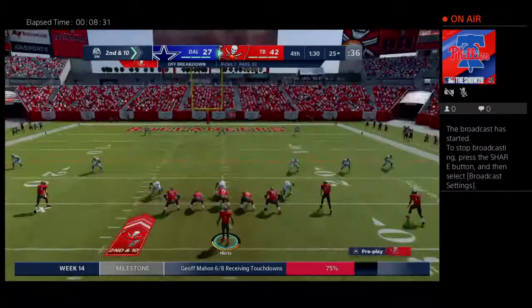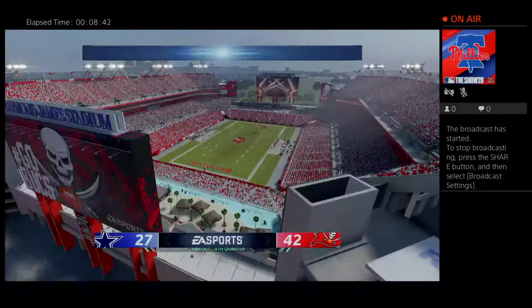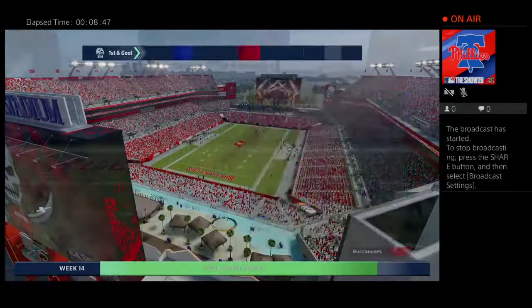25-yard line. Hurts sets up to throw it. And he's got his favorite target yet again. It's complete. Now the Cowboys going to burn the first of their timeouts as it comes with 1:25 left to go in the contest. A good chance now to put this game on ice.